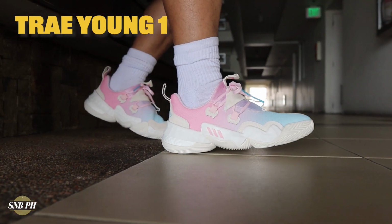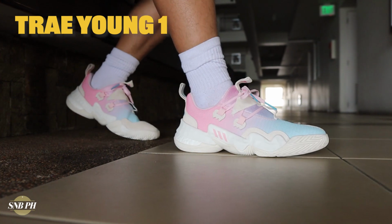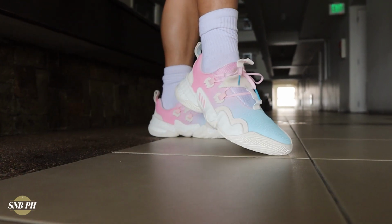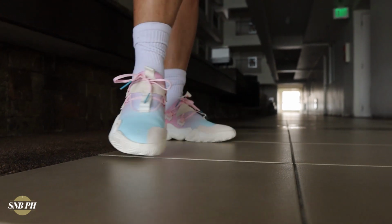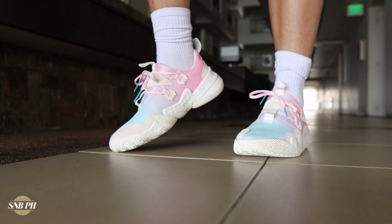Then moving on to number 2, we have the Adidas Trae Young 1. I definitely do hate Trae Young because I am a Sixer fan, but I can't deny that his first signature shoe from Adidas is an absolute banger. For me, it is almost a perfect guard shoe because it is super low to the ground, you have really nice traction, a really nice fit, and a really low cut as well, which promotes a lot of mobility.